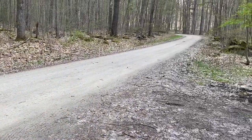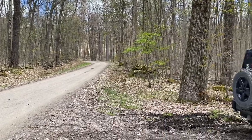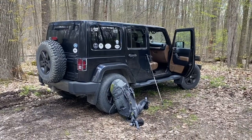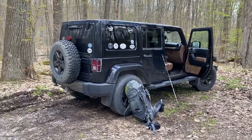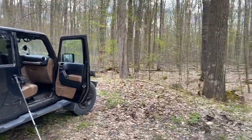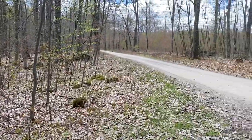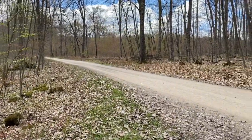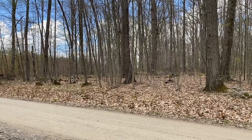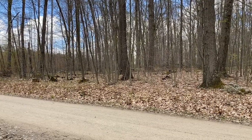Okay, here we are. Here goes nothing. This is supposed to be a solo trip, but I don't know. It's seeming like it's going to be a little colder than what I anticipated. So anyhow, I'm on Forest Road 449 in the Allegheny National Forest, and the North Country Trail is right there. We're going to be heading up this way to a campsite, and I can't remember the name of it, but it's only supposed to be about a mile or so up there.